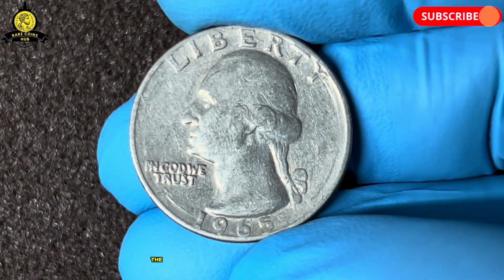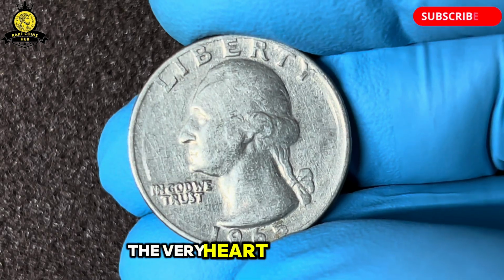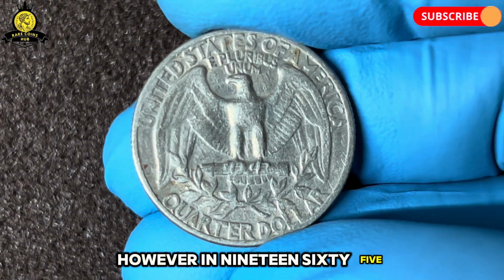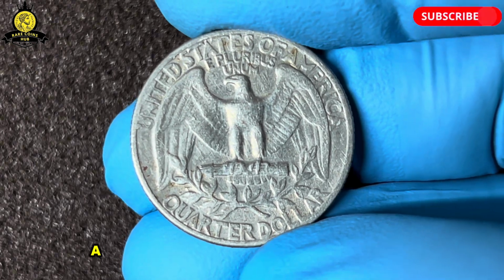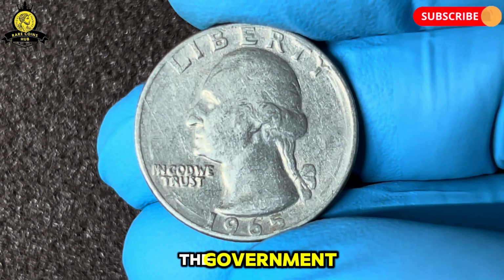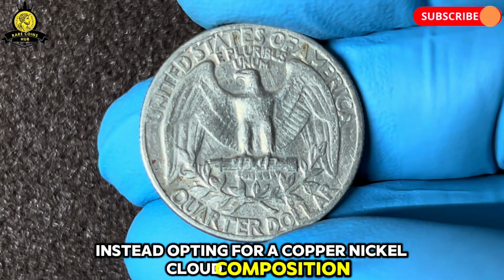For many years, the $quarter coin had featured the image of George Washington, a founding father who would come to symbolize the very heart of American democracy. However, in 1965, a dramatic shift occurred. The U.S. Mint decided to change the composition of the quarter, a move that was prompted by rising costs of silver. The government decided to stop using silver in the minting of quarters, instead opting for a copper-nickel-clad composition.